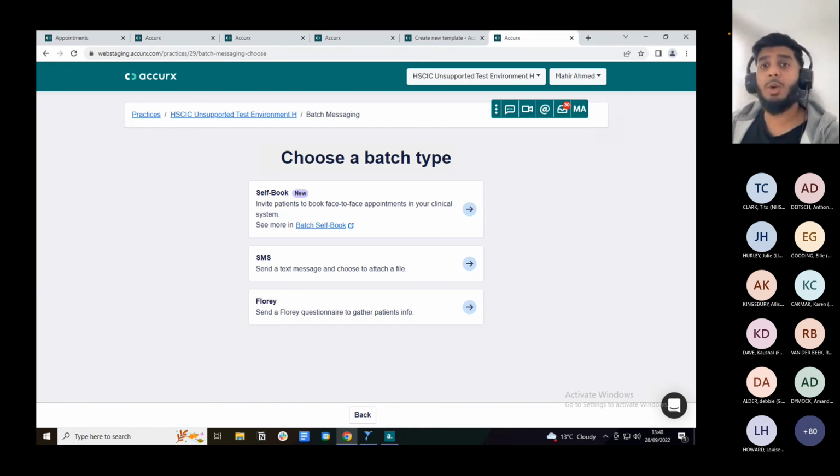If someone cancels an appointment, does this become available for other patients to book again? Great question. So at the moment, patients aren't able to cancel from the batch self book confirmation text message. If they do want to cancel, they can call into the practice and cancel that way. Or if you have appointment reminders set up, which is an additional service, patients can cancel using the appointment reminders text message that they receive.